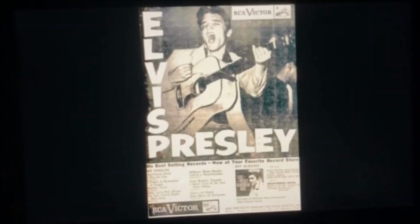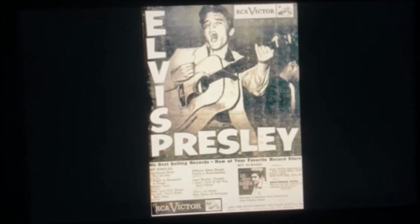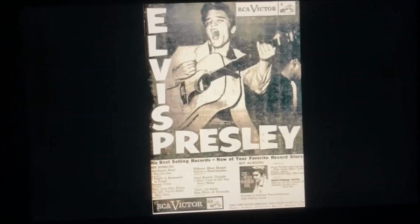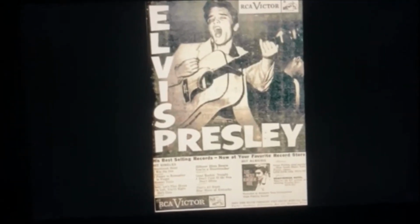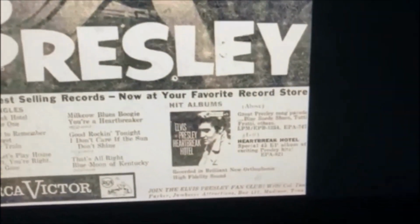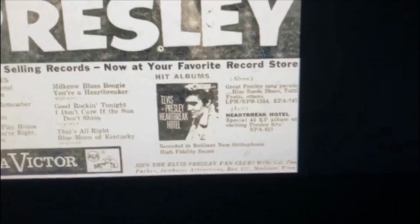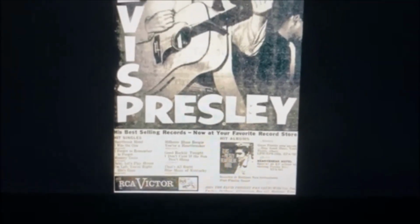So you see on this one, they used the big picture of the first LP. Very cool ad. And you see they also, down here, they get you for the EP, the Heartbreak Hotel EP, and also want you to join the Elvis Presley fan club. There you go. Really classic ad there.